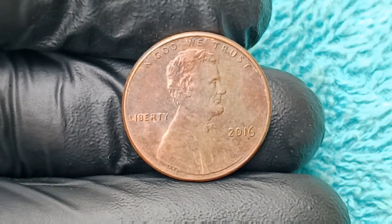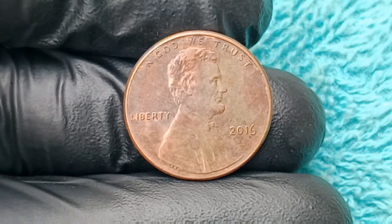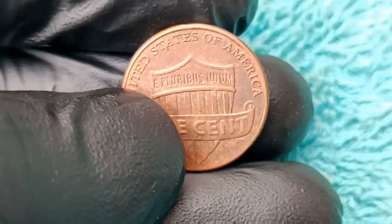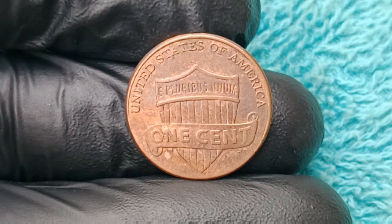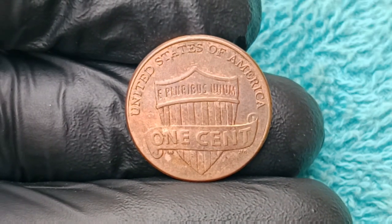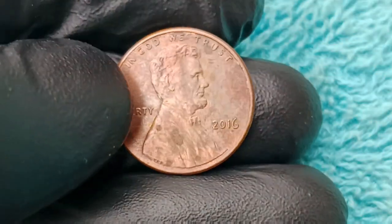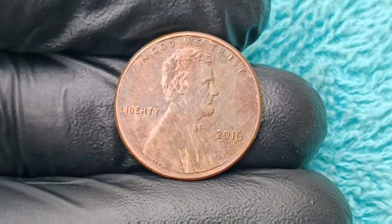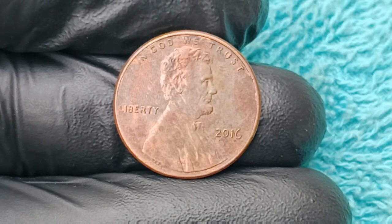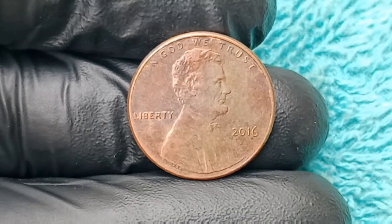But it didn't stop there, because the coin also showed signs of a reverse die clash, where part of the obverse design had been mistakenly impressed into the reverse die, leaving a ghostly mirror image of Lincoln's profile embedded faintly into the shield design that replaced the Lincoln Memorial back in 2010, and this die clash wasn't subtle, it was clear, powerful, and overlapped directly over the E Pluribus Unum banner, distorting the text and creating one of the most visual and dramatic clash dies ever seen on a US cent.